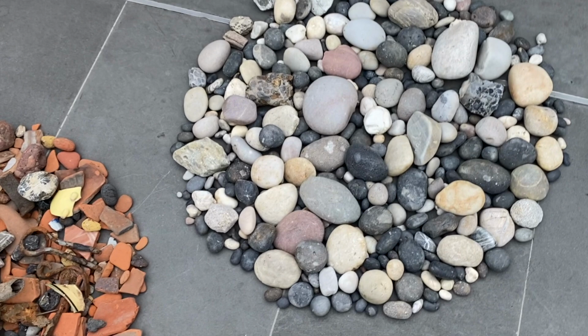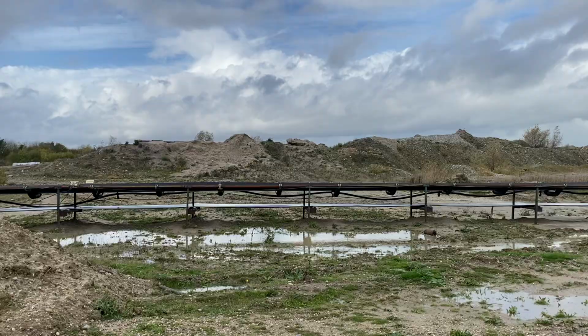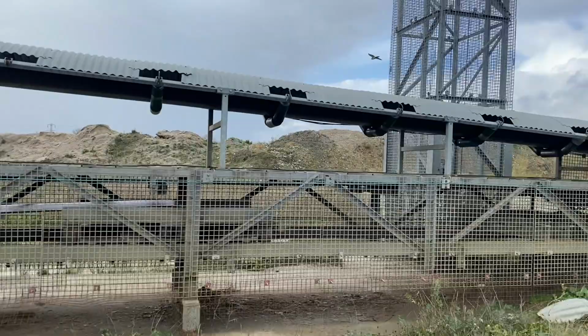Since exhibiting with us, Billie stayed in touch, as we will no doubt be working on future projects together, and as such invited me to visit her quarry canvas, the Ancestral Thames in Essex. So here we are. The conveyor belt you see on your left is a 2 kilometre travelator of stones and gravel, the intervention of man again, as this is a working quarry. It's an amazing place, as you're about to see.